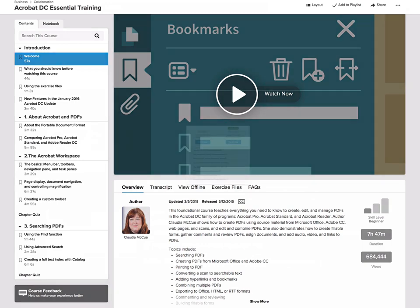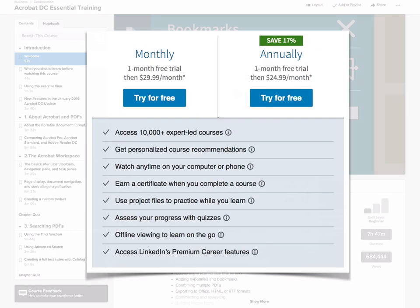Now, on pricing, you can try it for 1 month for free, but then it's basically $29 a month. Or if you pay on an annual basis, it's $240 or $250, where you save 17%. So there are all kinds of reasons to check out lynda.com. I definitely would go check it out. It's free to try for 30 days. If you haven't tried it, you should definitely go in there and check it out.